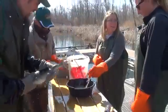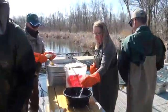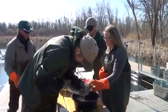Curl it and mix it better. There you are. And guys, for every female you milk, you also milk a male? Two to three males. Two to three males? Yep. Oh, okay.